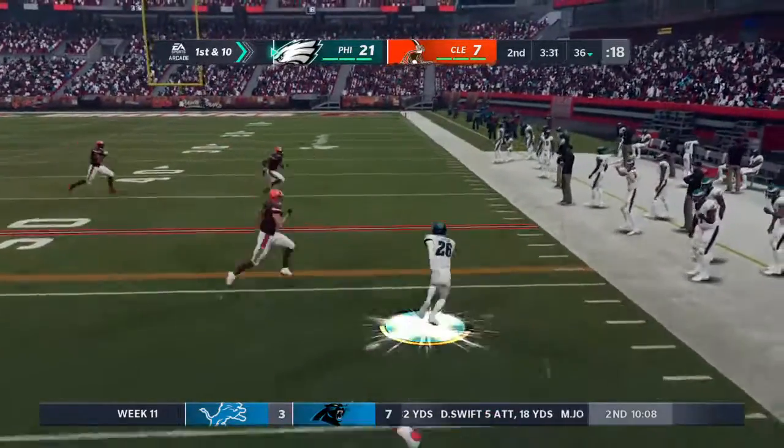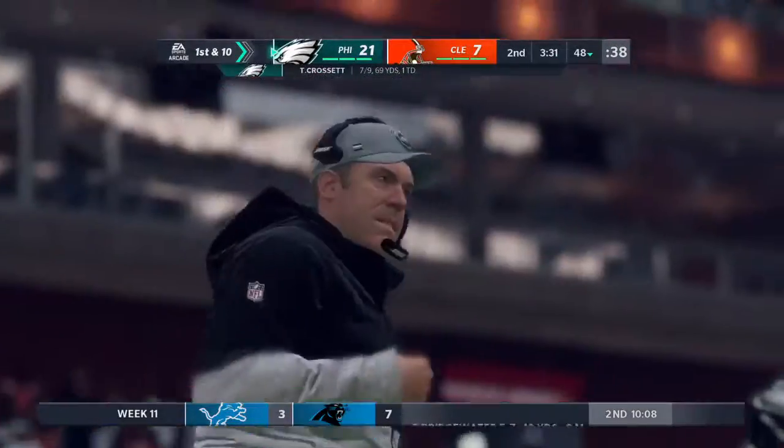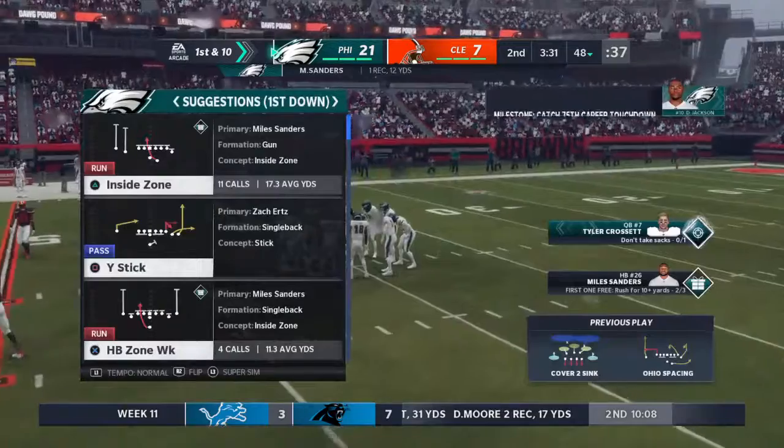Here's a throw out wide, complete to his running back right side. And he'll be out of bounds, but able to get it up past the 45. That's a 12-yard gain now on back-to-back plays. A gain of 12. And defensively, they were in zone coverage there.